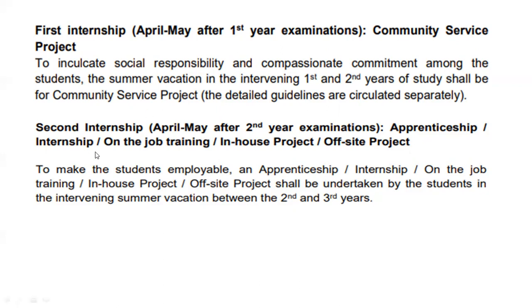Okay, so the second internship basically helps the students to make them employable, and this shall be taken during the intervening summer between the second and third year, that is after the examinations of the fourth semester, when the students are on vacation. They're expected to do this second internship.